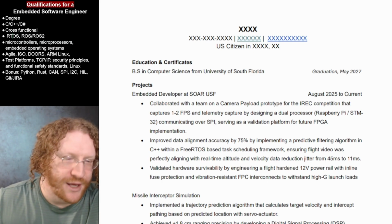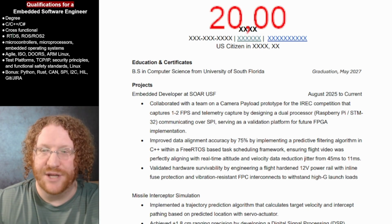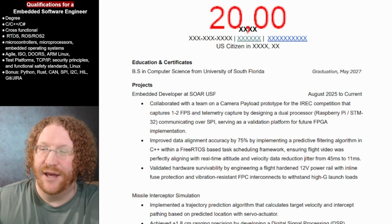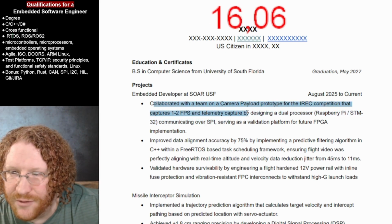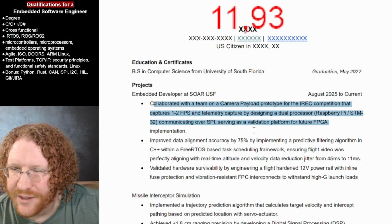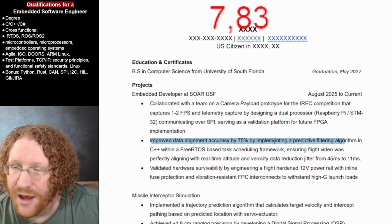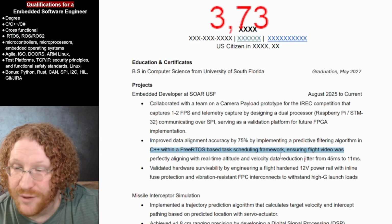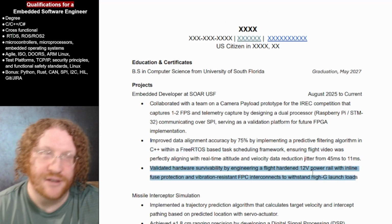All right, so let's review it in 20 seconds because that is the only amount of time that recruiters have. Otherwise, that recruiter will end up getting fired. And go. Okay, embedded software. Prototype for the IRC2P processor. Okay. Well, none of this is what I'm looking for. Improve data alignment by 75%. What is that? C++. Okay. RTOS. That's probably why you're getting any interviews at all, is you have that one sentence. High G load and declined.